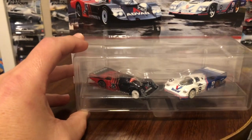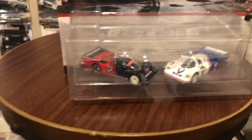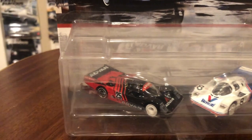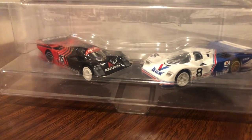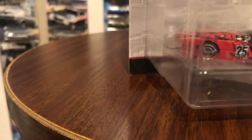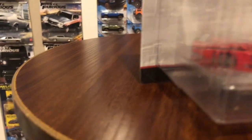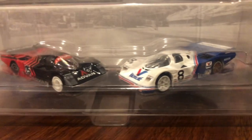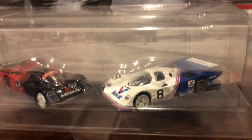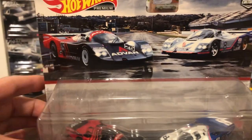Both of them look great. I can't really decide which one I like more. They certainly did a great job on doing these. Both of them have wheels that are different. If you look on the front of the Advan, it's got an aero disc style, and then you come over to the Valvoline and it's got the more traditional 6-spoke on it, but they both look great. So I'm really happy about that.